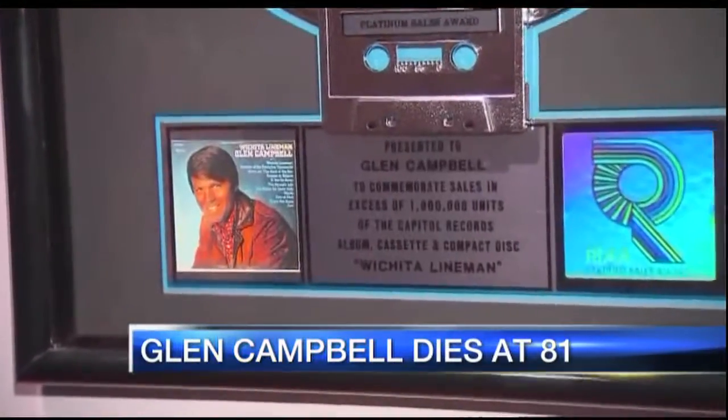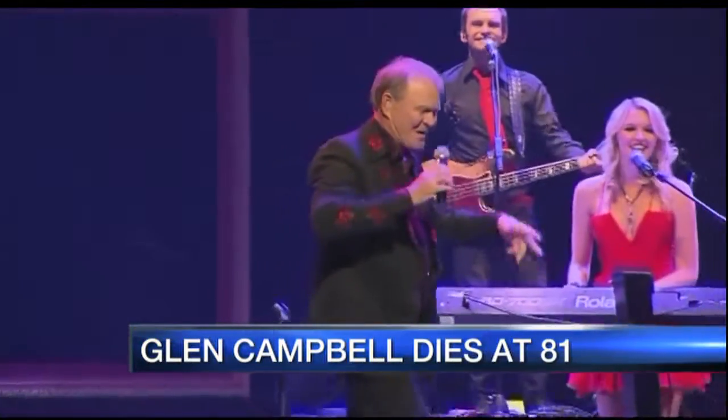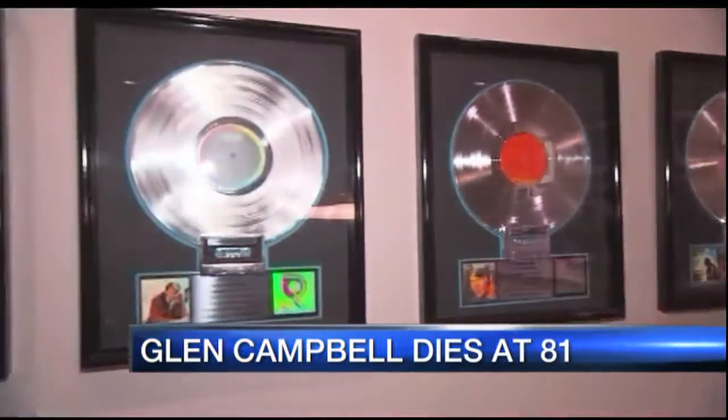Campbell made history in 1967 by winning 4 Grammy Awards. He also took home CMA's Entertainer of the Year Award in 1968. Campbell also starred in his own variety show called The Glen Campbell Good Time Hour from 1969 to 1972.